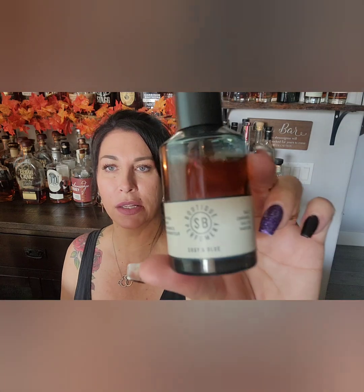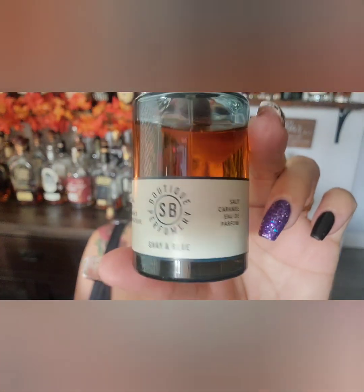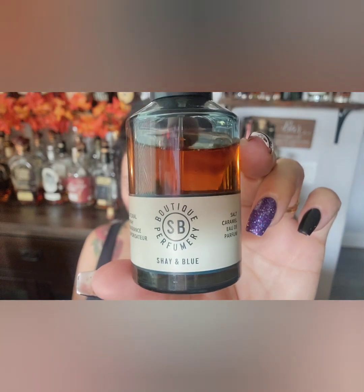What I am wearing, it's going to be a high of 95. However, it's already like 70-some odd degrees outside. It's kind of warm. What I am wearing is from the company Shay and Blue, and it's called Salt Caramel. I'm going to move my head. There we go. Salt Caramel.